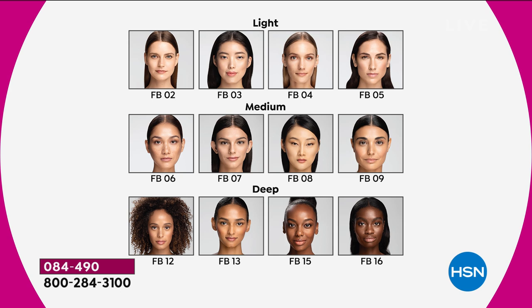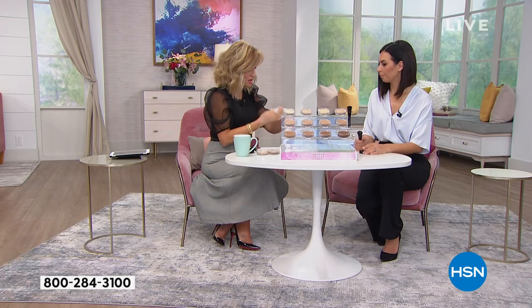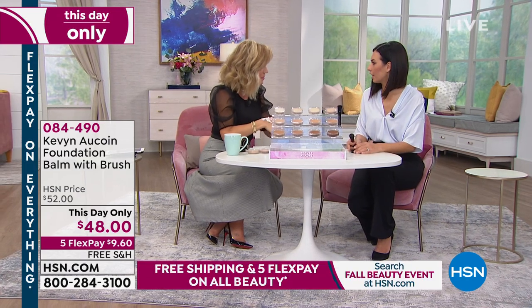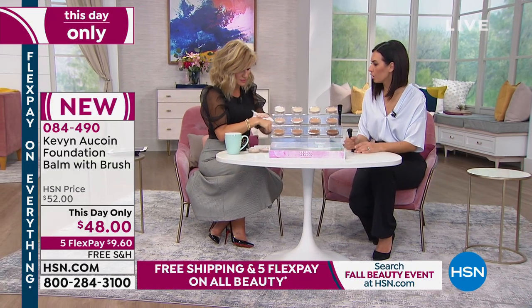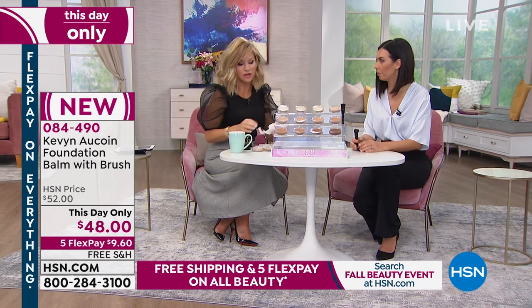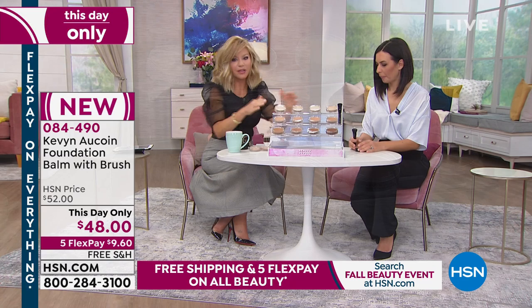And I'm telling you, it stays on so well. I mean, these are makeup wipes. Look at that. That really stays on. So I don't have to put any powder, nothing over top. You just moisturize your skin with your daily routine and then just put the foundation on. You're beautiful. Good to go. So again, here are the color options.